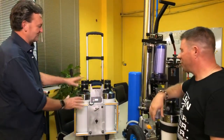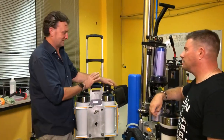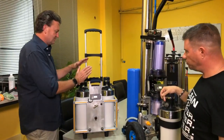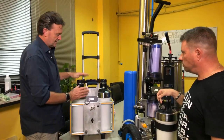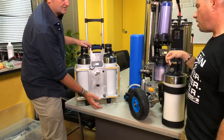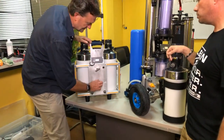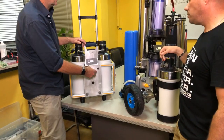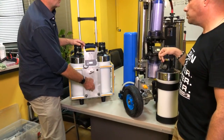So this is really simple. If you've already got DI tanks, or in the future, it's not quite finished yet, but we're still going to put some beautification on it. Basically two DI tanks, and what will happen is that we've got DI only, mix, and then maybe tap water only.